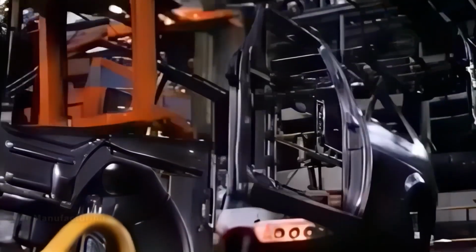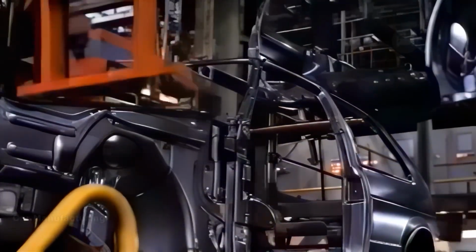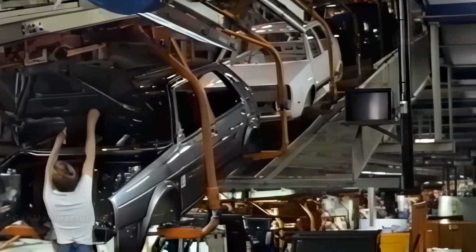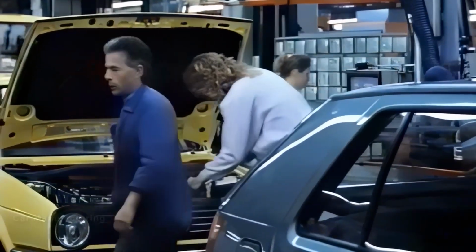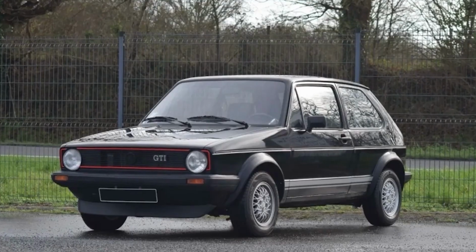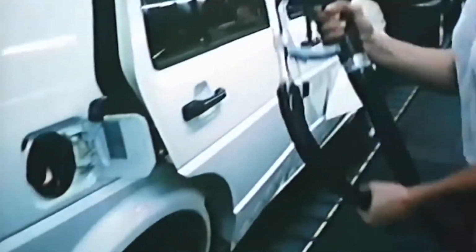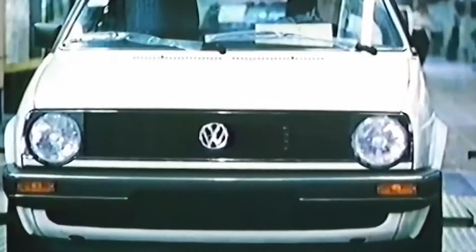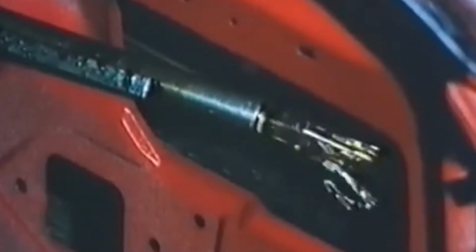As assembly progressed, components like the distinctive front grille were installed. The Golf's grille featured black plastic horizontal slats, integrated cleanly between the headlights to give the front a sharp, functional look that would become iconic. Each addition brought the vehicle closer to completion. Eventually, each car received its first fill of petrol and was started for the first time. The distinctive purr of the engine signaled the transition from assembly project to functional automobile.